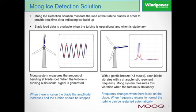On the right-hand side of that slide, we can see what we refer to as the static case. So the turbine is now closed down, it's now stopped, but it's still operating. The system is still detecting.